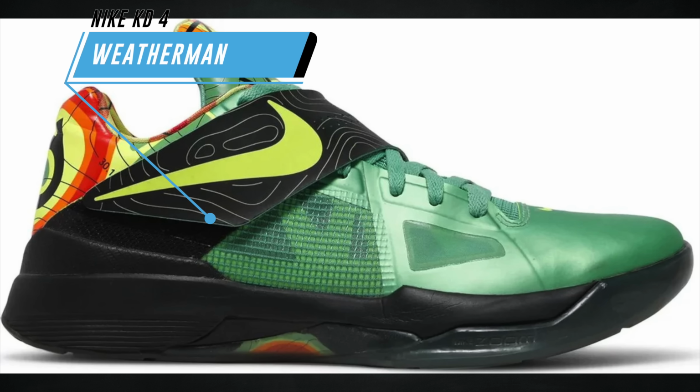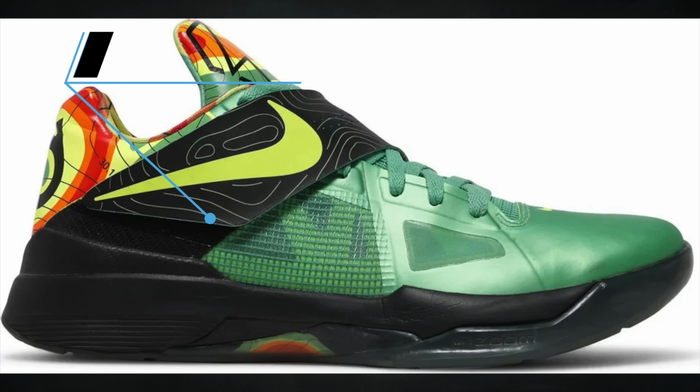So a little bit of exclusive news today. Well, depending on who you ask, it's probably not little. It's pretty big news, but the Nike KD4 Weatherman will be making a return summer 2024. So I was informed over the weekend from my sources that we will have another chance to purchase this pair, which originally dropped in 2011.